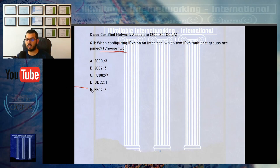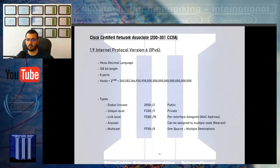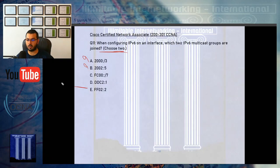There is a choose two here, and there are five answers, so we need to choose another one. No and no, definitely not. FC was for the unique local, for the private, so it's not FC. I'm sorry. I believe this one is mistyped. I believe this one is also, yeah, this should be FF02::1. I'm sure that it should be this way, so this will be the other answer. This should have been FF02::1, because these are already known and previously seen IPv6 addresses, and they are definitely not a multicast address. This one is correct, and this one I believe was mistyped.